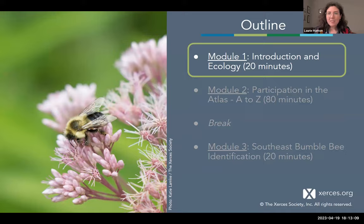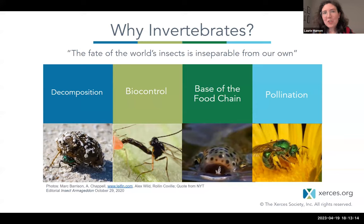So why invertebrates? I feel like for this crowd, it's kind of preaching to the choir about why we would care about invertebrates. And I've noticed in my career as an entomologist that I have to defend bugs a lot less. I think there's been a lot of legwork on the part of ecologists and entomologists to convince the public that bugs and other creepy crawlies are important. But regardless, it still comes up every once in a while as to why we should care about invertebrates.